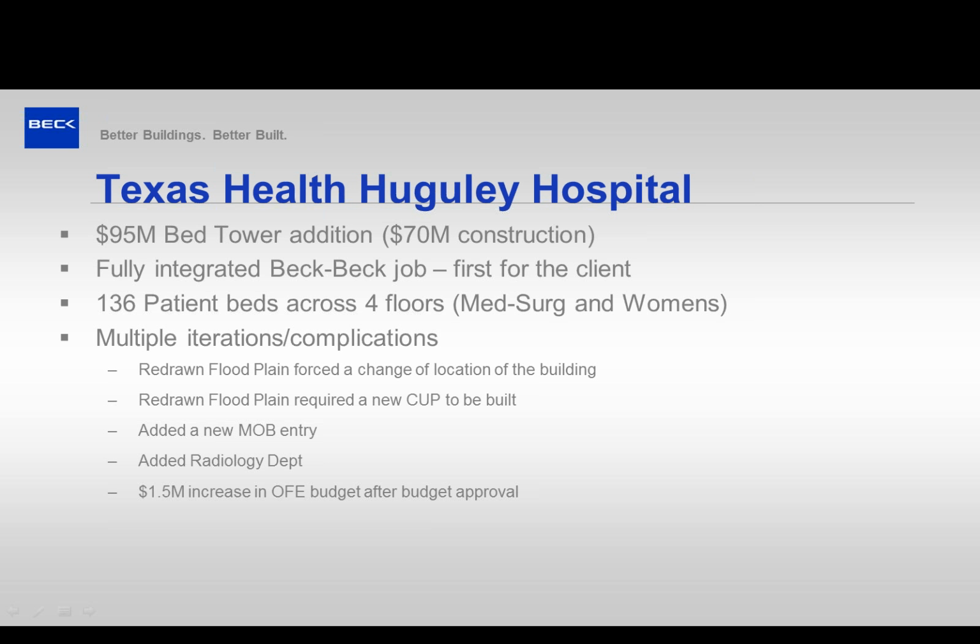This project's been interesting because of the speed at which it's been changing and the multiple iterations we've gone through on the project, that we were able to quickly assess and price and show the owner these options in D-profiler, and I'll show you some examples of how we do that in a few minutes.